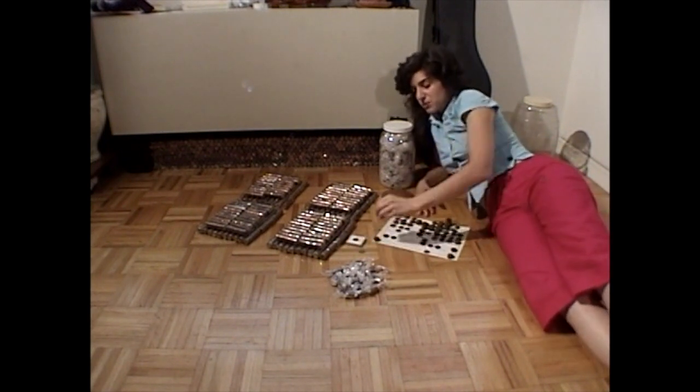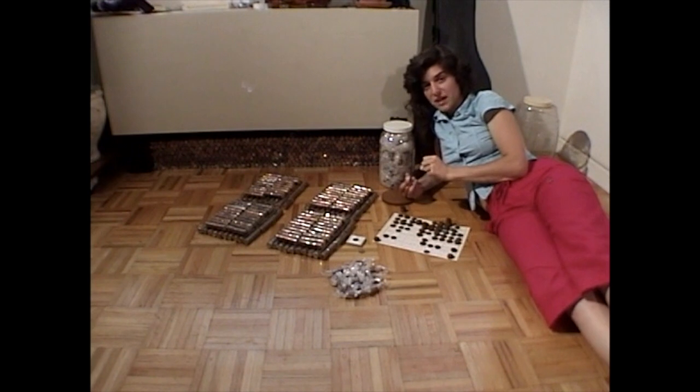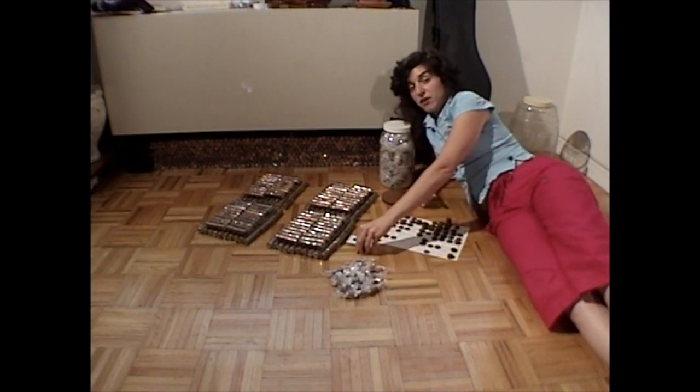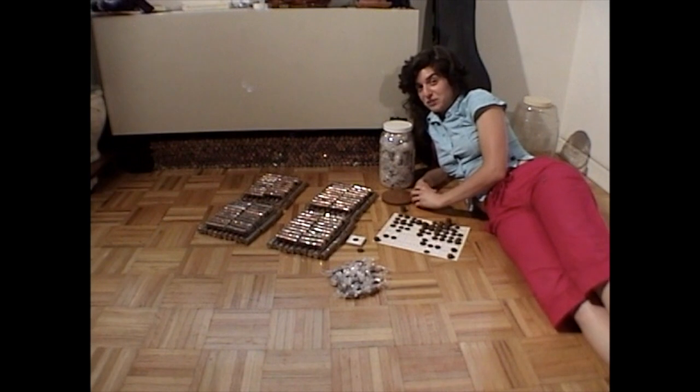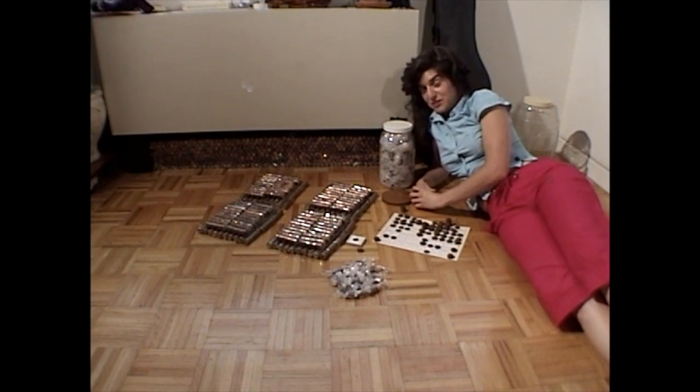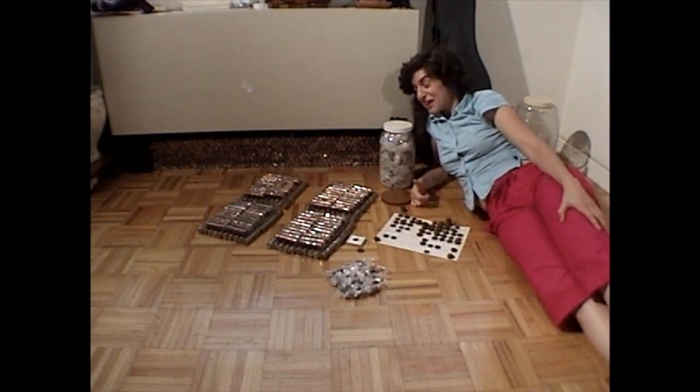And here are some steel pennies. And steel pennies were made in 1943 during World War II. And if you have a copper 1943 penny, you're a millionaire. I don't have a 1943 penny that's copper, so I'm not a millionaire. But I got all these pennies.